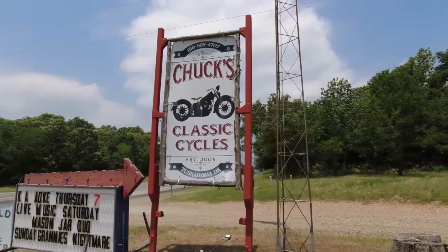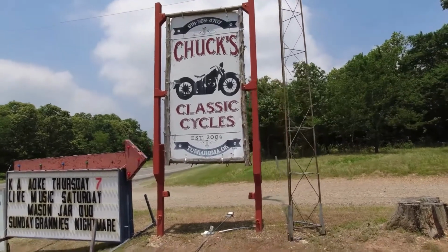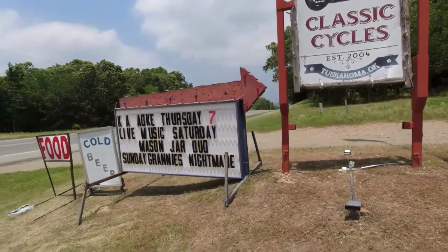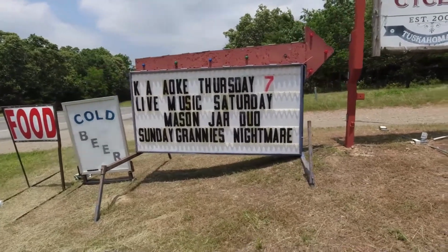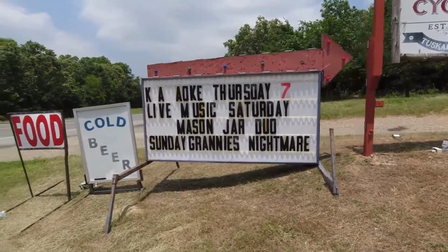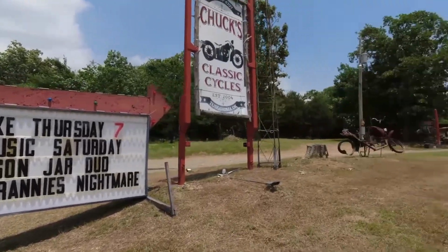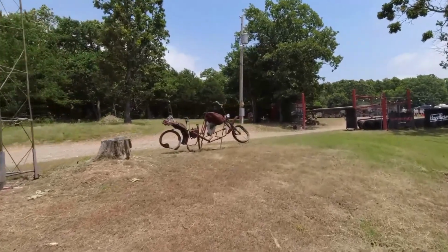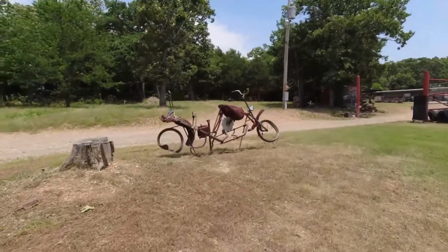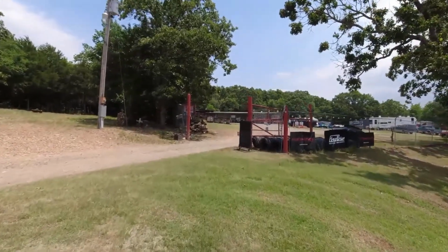All right, we made it to our first stop at Chuck's Classic Cycles in Tuscahoma, Oklahoma. Karaoke Thursday, live music Saturday. Sunday, Granny's Nightmare, Lord have mercy. Food, cold beer. I've been here a few times, you may not have. If you're ever on the Talamina Trail or Kay River Campground, this is a must-stop event. So let's go check it out.